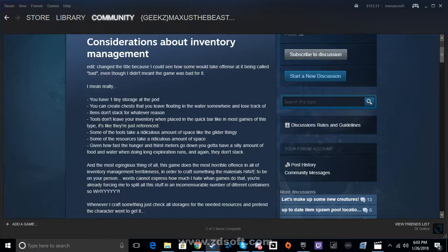And our final discussion for the day is titled Considerations about Inventory Management. Apparently it was previously called Bad Storage Mechanics. This is the second time today I've seen somebody complaining about storage. So let's see what this guy's issues are. You have one tiny storage at the pod. Yep, you can create chests that float in the water and sometimes lose track of. That's never happened to me, but okay.